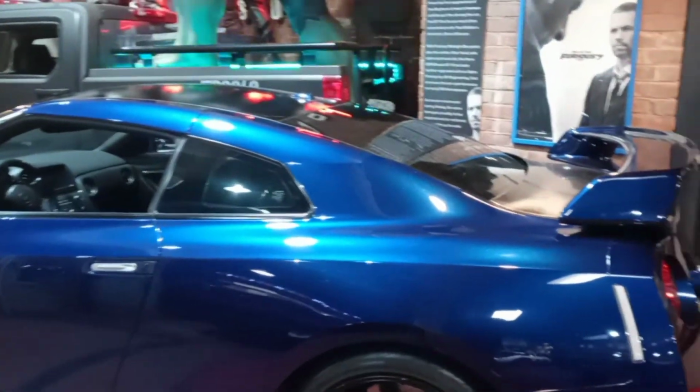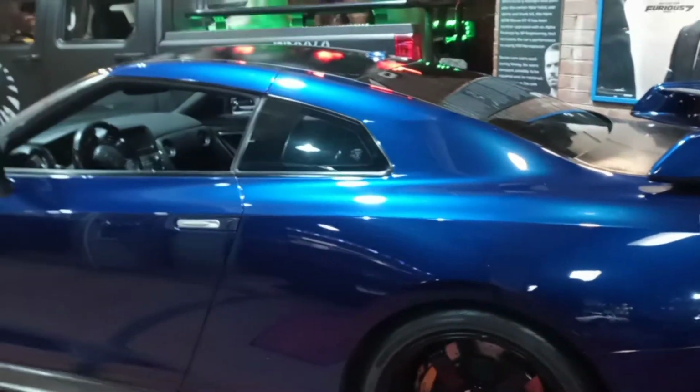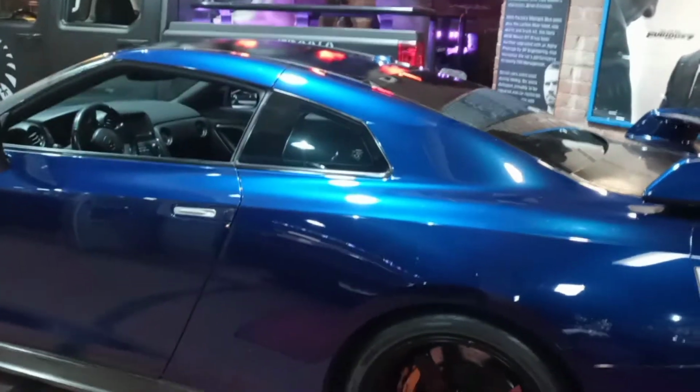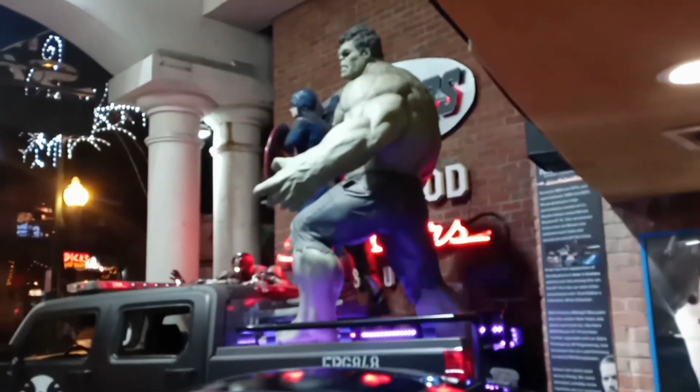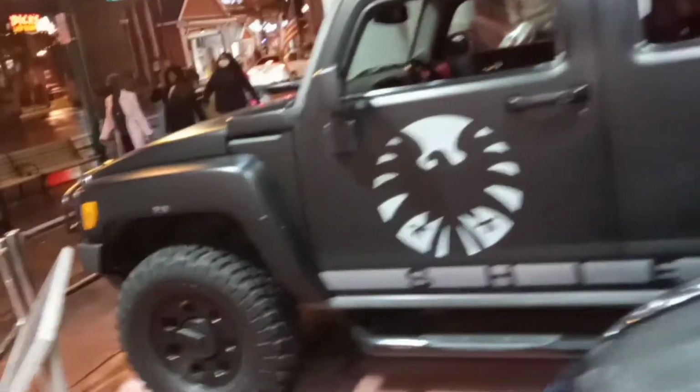This is another one of my favorite cars over here, which is Brian's Skyline GTR from the Furious 7 movie. This is his one last ride before the accident that he had, unfortunately. And over there is the Avengers car. Now, we are going to make our way out of here, and there's a few more cars over here to look at, but other than that, there's not really much else to show.